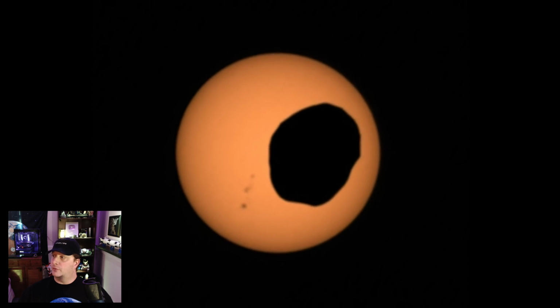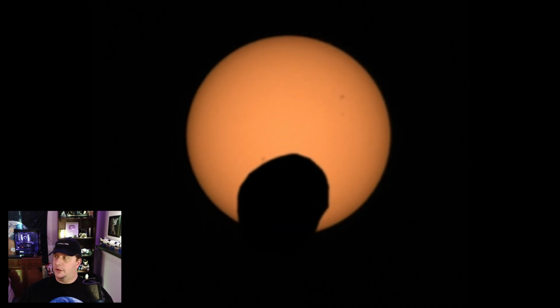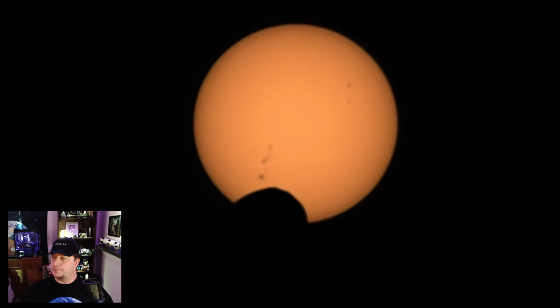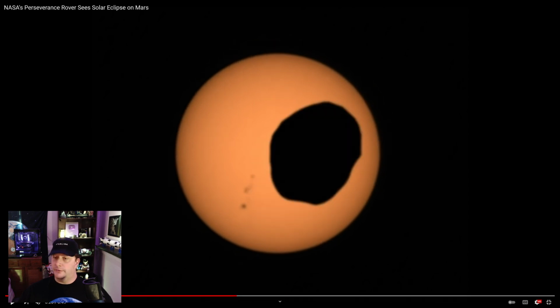And so here we see Phobos moving across the sun. Now, the dark splotches you see on the sun are, of course, sunspots. See, I was not aware that Perseverance had a camera with a sun filter, because normally the sun is exceedingly bright. Let me stop it here in the middle. Normally the sun is exceedingly bright and you need a very strong filter to take any photos or to look at it. But I was not aware that Perseverance had a camera with a sun filter. I also was not aware that it had a camera capable of taking such high-resolution images of the sun.